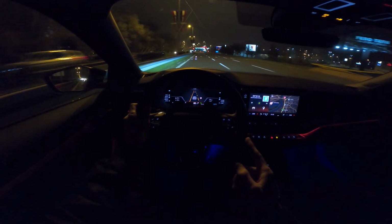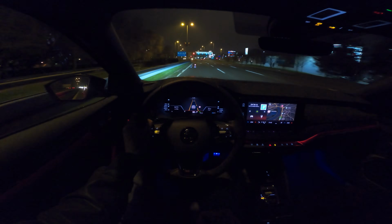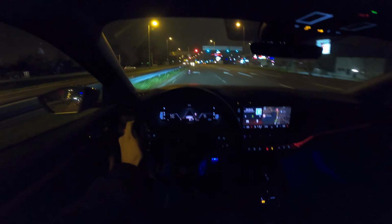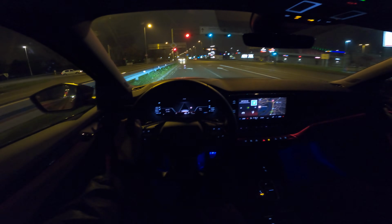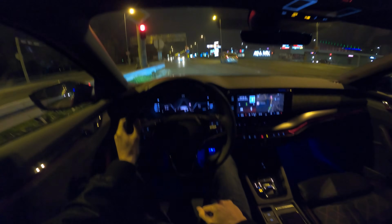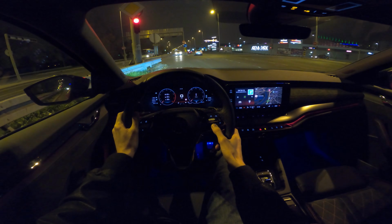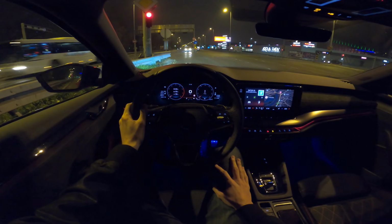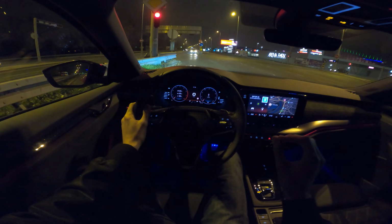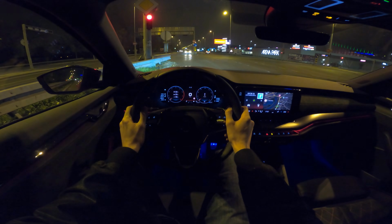Now what I would like this system to have is to recognize the traffic light, because you know it doesn't. If I want to turn here where it's red light, the car won't stop. So maybe that's something Škoda and Volkswagen Group can improve in the future, definitely. But the cruise control, well, the adaptive ACC is very, very good. I think even a little bit, not a little bit, a lot better than the Volkswagen version, in my opinion.